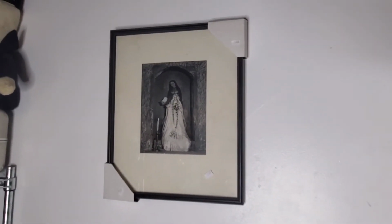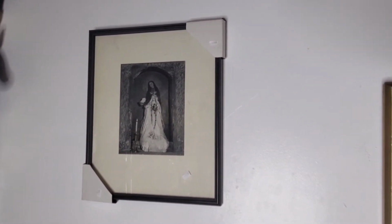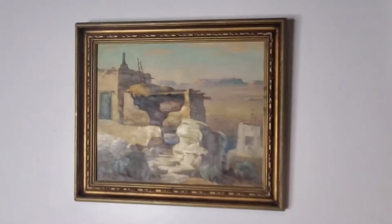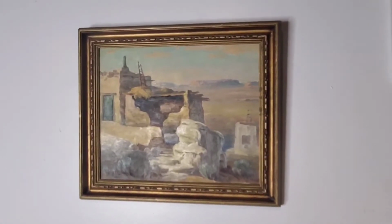So you see he had it marked at $200. So quite expensive. I still got to do more research on it. It might be a thing that's better to sell locally. I'll keep you posted. Next was this oil painting. Has a really good look, Southwest.